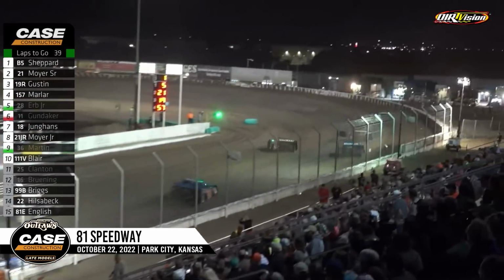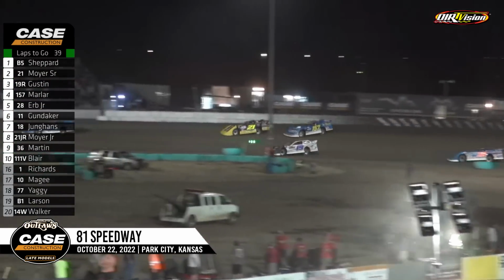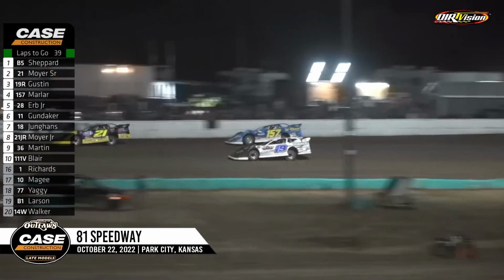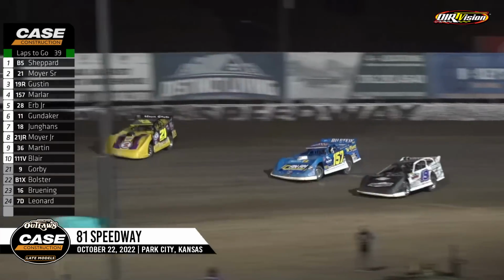How about Ryan Gustin? He'll go alongside Billy Moyer for the runner-up spot. Marlar trying to make it 3 wide. Dennis Erb follows down the back straightaway. Keep your eyes on the Reaper. He's on the march to the front. He's got Marlar right there, 3 wide for the second spot.